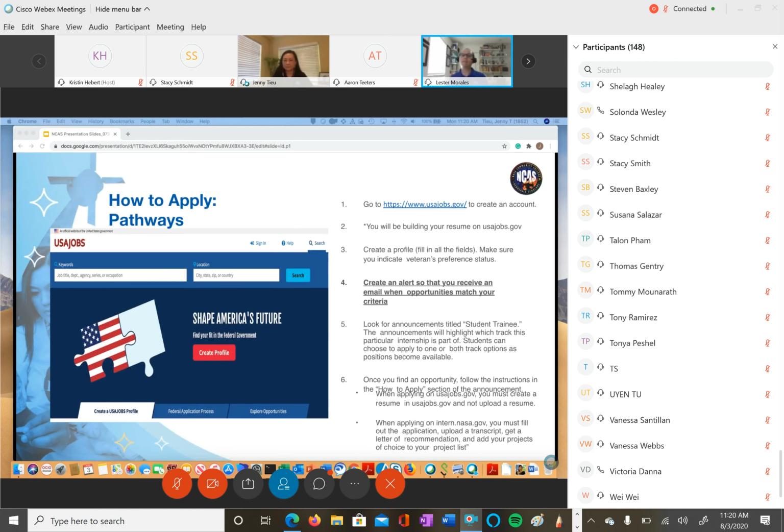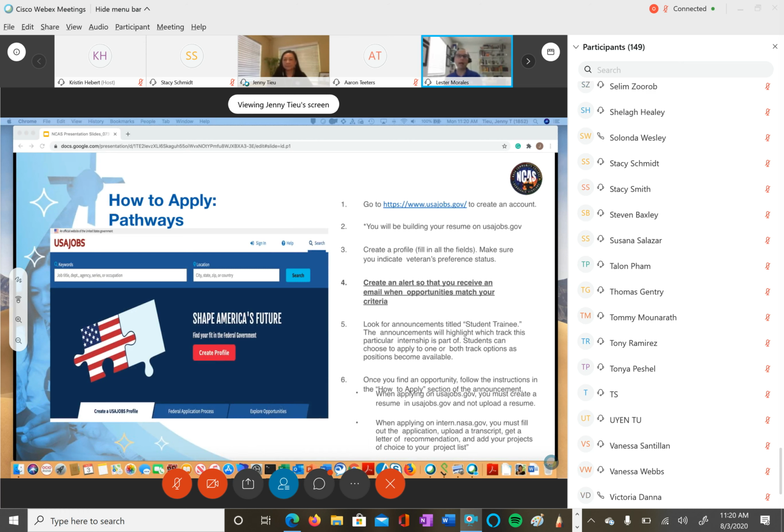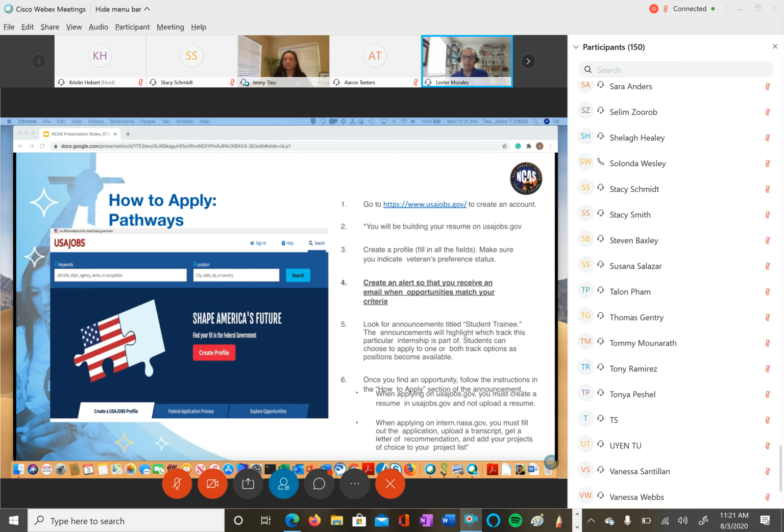So here are the ways that you can apply to become a pathway intern. One of the places you can go is USA Jobs, and that's what I put in the original link that I gave you. USA Jobs is a secure way for you to go in there and create your profile. Now, for pathways and all of the NASA positions, you must create your profile in the USA Jobs tool. The system doesn't like that you upload your resume as a PDF or a Word document. They want you to build your resume in there.